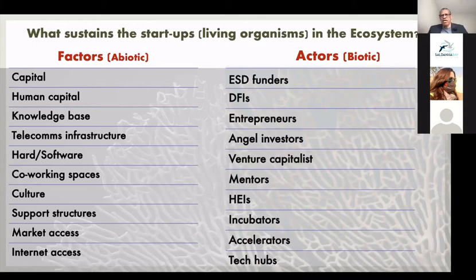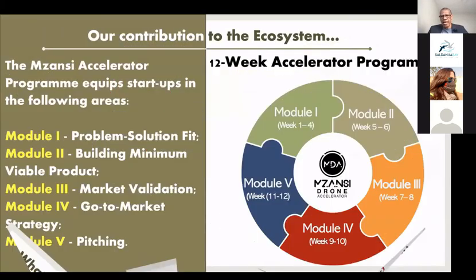What you find in South Africa, for instance, and I'm going to get into why startups fail, is that they fail because of an imbalance in the ecosystem. And some of this imbalance is caused by either an oversupply of some of these factors or a shortage of supply of some of these factors. We're going to get into that.